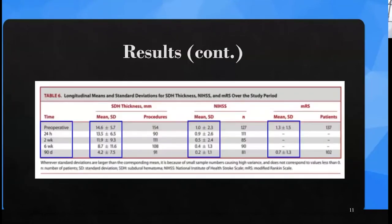Next slide. And then when you look at it over time, you can see that there's actually a decreasing trend also over time. So again, there's the SDH thickness, there's the NIHSS, and there's the MRS. And they looked at each of those preoperatively, at 24 hours, 2 weeks, 6 weeks, and at 90 days. And at each of those time intervals, there was a slow but sure decrease in the means across time. Next slide.